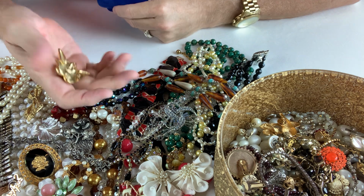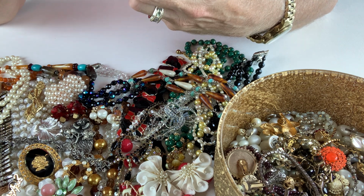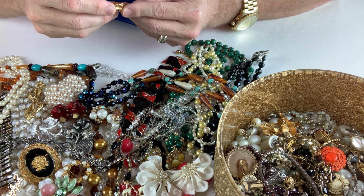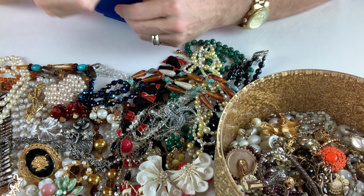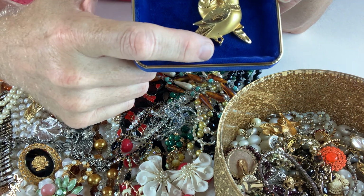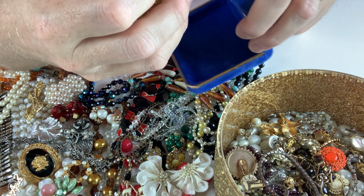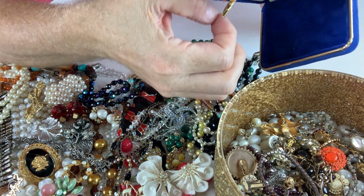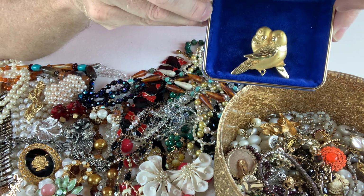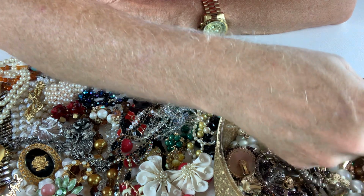Oh, this is cool. This is a gold tone brooch of two lovebirds sitting there. And oh, this looks like actually something is broken. So you see those? Can you see the little ring down there? When I look at that ring, it looks like something was broken off, like there might have been something hanging from it that is now missing. That's too bad. If you didn't know it was missing, you might not even know it. So, all right, what else do we have?